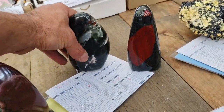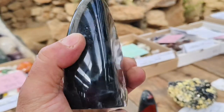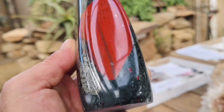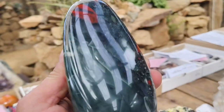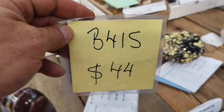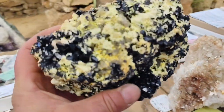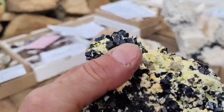Up next, some more gold mine banket or Swazi bloodstone. It's probably not the best one of the lot. A little bit of red jasper there in the mix, but this one over here has got a lot. That is really pretty, interspersed by splashes of pyrite. These two standing freeforms weigh 1.31 kilos. They're going to cost all of $44, flat 415. Then some black tourmaline, vermiculite, smoky quartz, a whole big handful of it. It's rated as A grade.